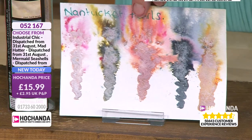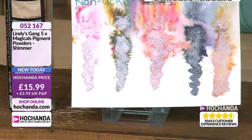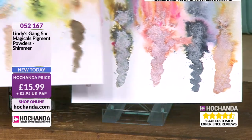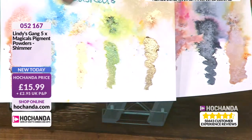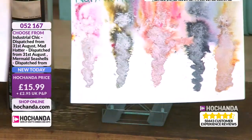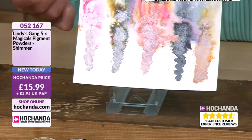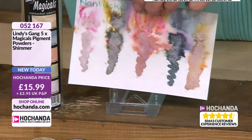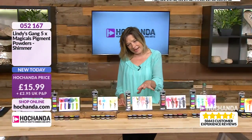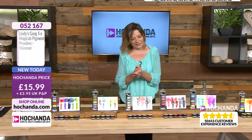Nantucket. How fabulous. Now, this is another one where the pearls are amazing. I must admit, this one and the seashell ones are really different. Now look at that, how different that is to the seashells as well. The pearl is different, isn't it? Can you see? The pearl on that is a lot shinier, but the pearl on that is so subtle. I love this one. This is another one of my favourites. It's a magical, but yeah, that is so different. Really like that. And it's only when it dried that unusual pearl comes through. Fabulous, that one. 052167 is your item number.